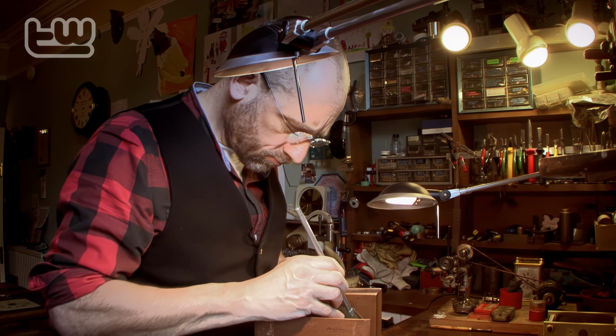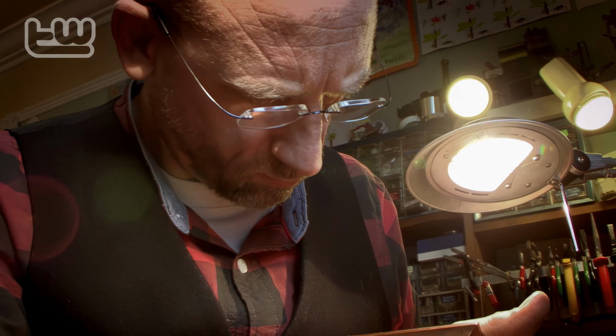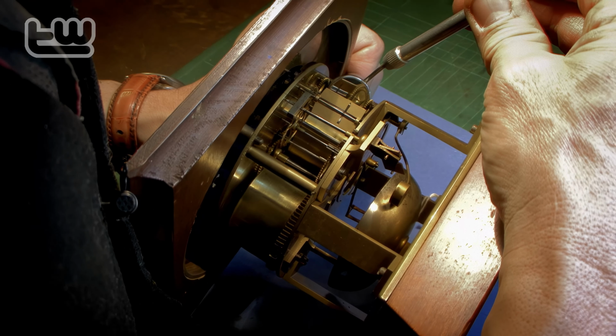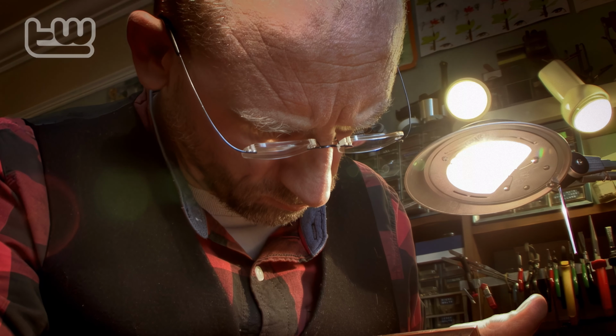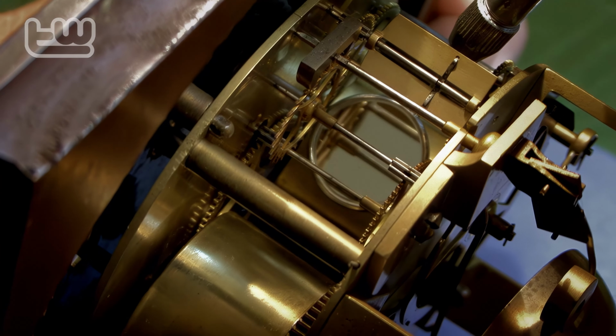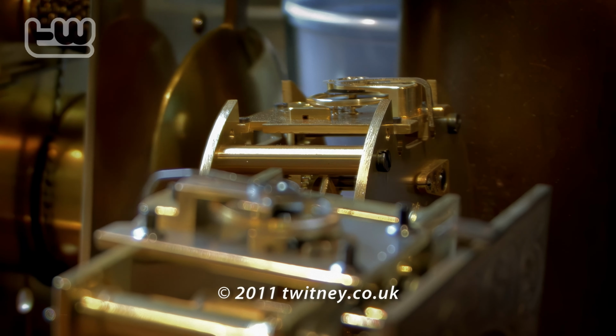One of the greatest pleasures in being a clockmaker is sometimes you get clocks coming that haven't been working for years and years, and they've got huge sentimental value for the owner. You repair it, make it look great, and customers are so appreciative of the work that you've done and time that you've spent on it.